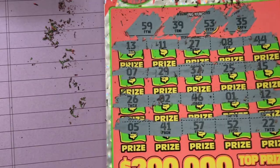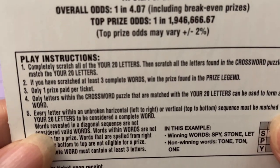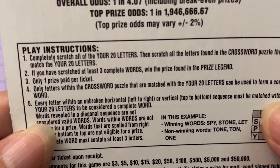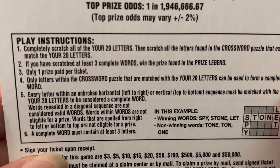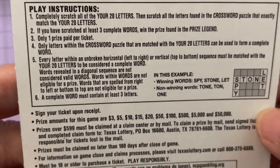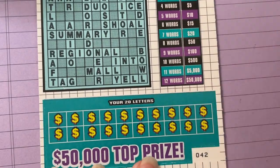We'll take it off the clipboard with the scratching dust, hopefully. And what's here, we'll rake to the bottom and we'll vacuum it up. Okay, crossword. Let's see the back. Basically the same as most crosswords. Let's scratch them off.